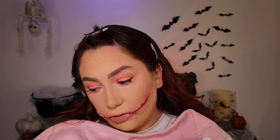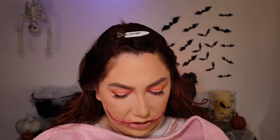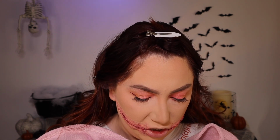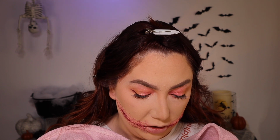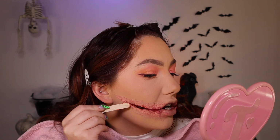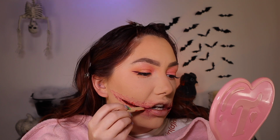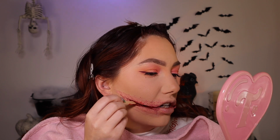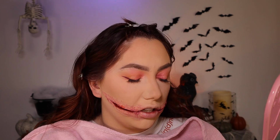I'm gonna do this blood first and then the spray blood if I feel like I need it. I'm just gonna keep telling myself that this is Jello, if that helps you guys as well. This is Jello. So I got it on the little applicator. Just mainly smearing it in the cut first.